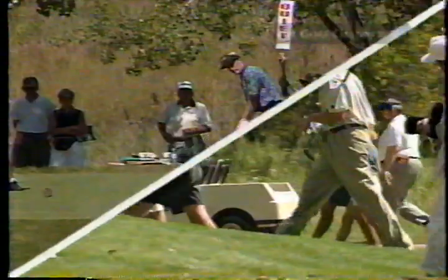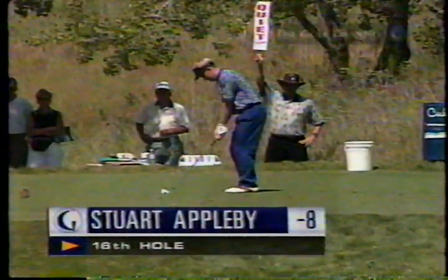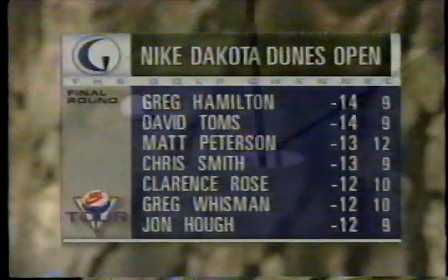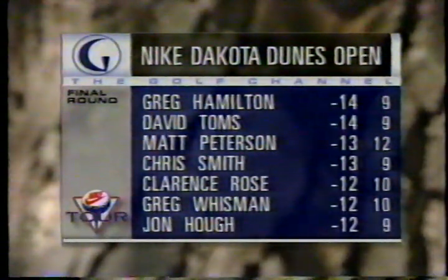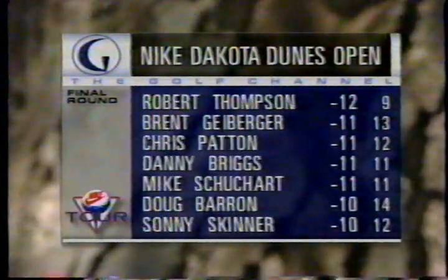Let's move ahead now to the 16th a moment ago, and Stuart Appleby playing this beautiful par 3. First look at this hole today, playing 195 yards, and this is one tough pin. I can't tell you how good that shot is. That left to get to 3 under par on the day. The boys are taking dead aim at the flag sticks. We'll be back with more after this.